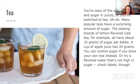So you can control it, obviously, by making your own tea, and then you could add a tiny bit. If you're going to add some sugar, you can control the amount, and you could use an alternative like a stevia sweetener or something like that, or have it plain. You could also flavor it with some herbs. There would be some pretty good recipes I'm sure you could find on the internet.